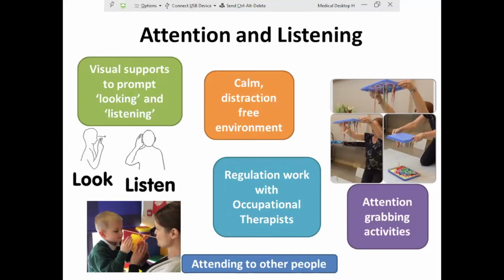We also help students attend by making ourselves and the activities we offer as exciting as possible. We use lots of attention-grabbing activities and make sure we use things that each student is interested in. When playing with students, we get down on their level so that they have the best chance of seeing us and attending to us. And we follow the students' interests and motivations so that they have the best chance of learning. We work closely with the occupational therapy team, who can support attention by recommending calming and alerting activities to make sure students are well regulated for learning.